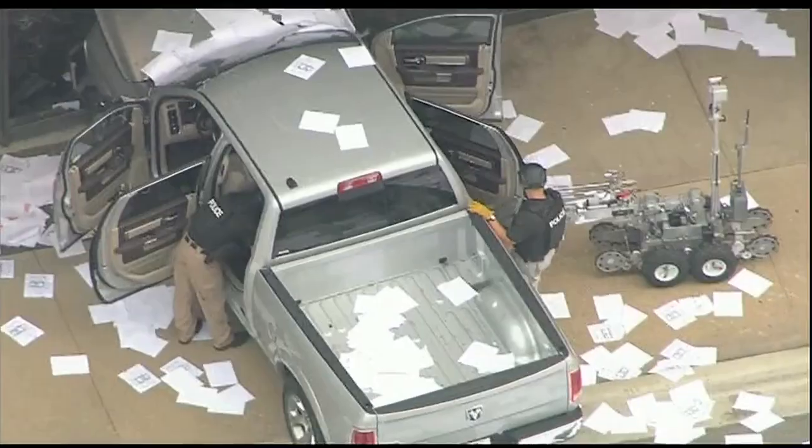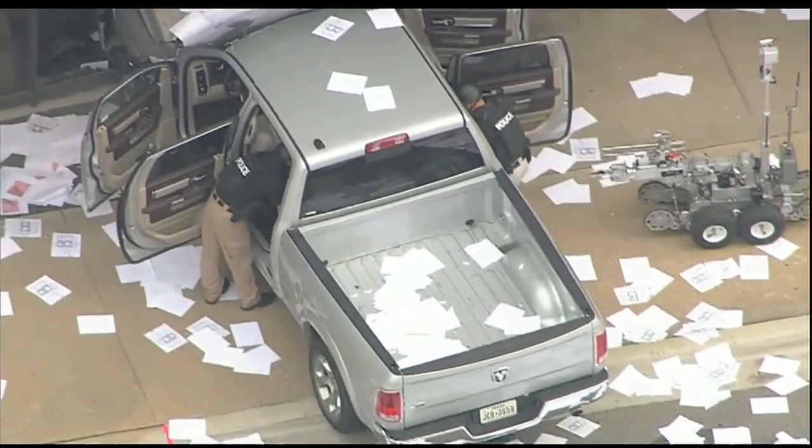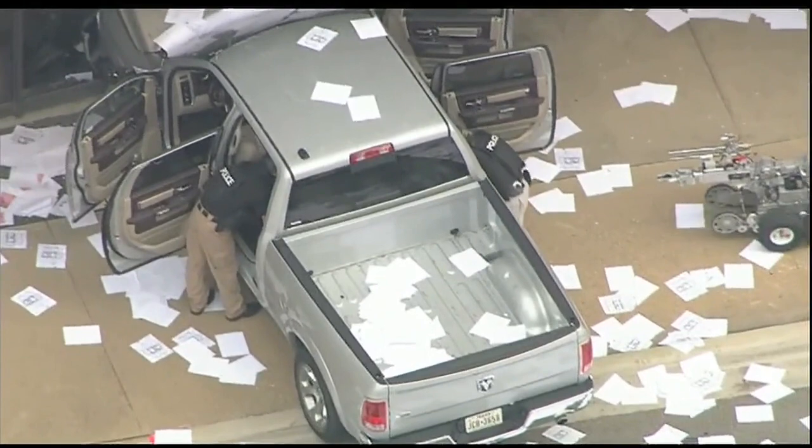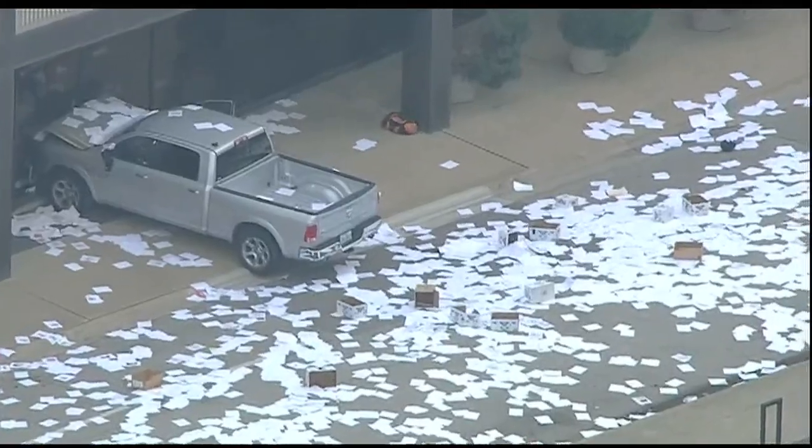The driver got out of the truck, started yelling, and then scattered papers all over the sidewalk and street. The man did not make it into the building, but police did arrest him once they were on scene and also called in the bomb squad.